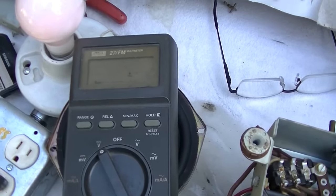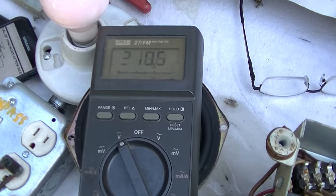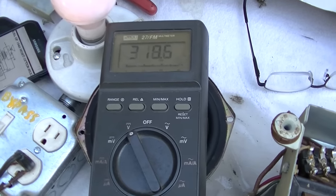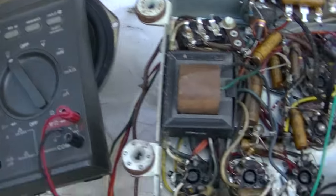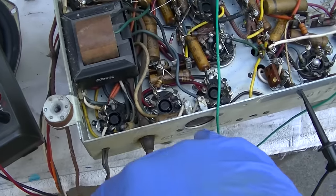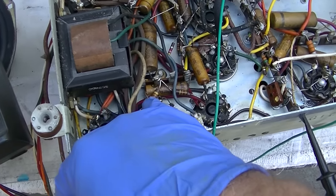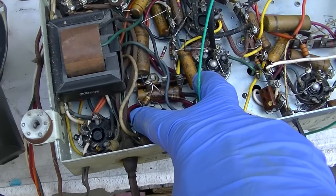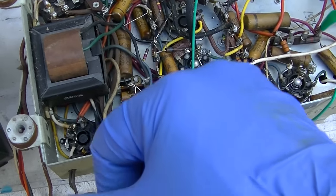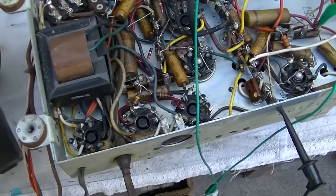I have on the screen 318 volts on the plate. I have 318 volts. It's just like both of these tubes died. So I think what I'm going to do is I'm going to cut these capacitors out of here because they're leaky. And then I'm going to put a capacitor in series with those and try some new tubes.